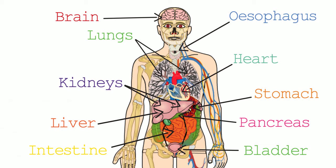So what I've just gone through has given us a quick introduction into the different organs of the body. We're going to be looking at the functions of these organs in more detail later on in the course, but this is just a good introduction just to say what they are and where they are located in the body. So let's now have a look at organ systems.